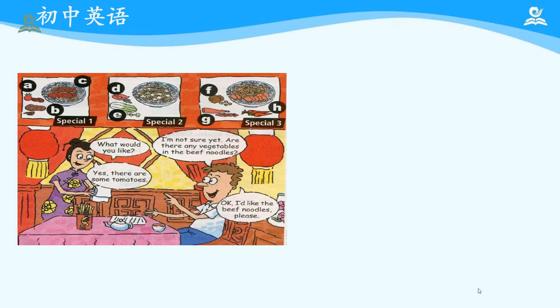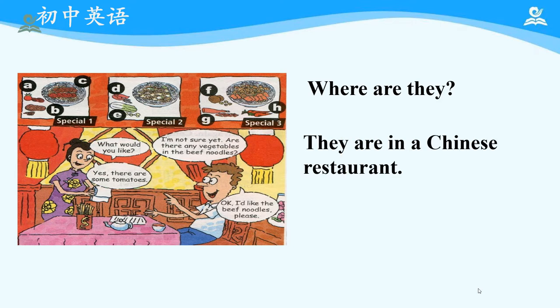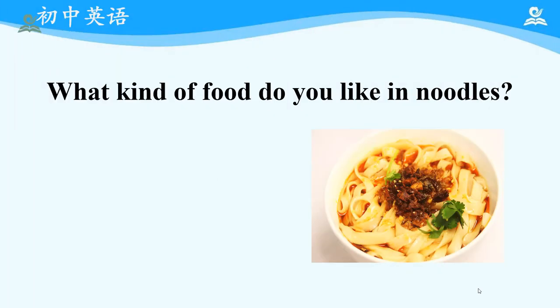Look at the picture. Where are they? Yes, they are in a restaurant, right? But to be more specific, where are they? They are in a Chinese restaurant. Or maybe we can say, they are in a noodle house. Yes, a noodle house is a restaurant where you eat noodles. So when you go to a noodle house, what kind of noodles would you like? What kind of food would you like in noodles?